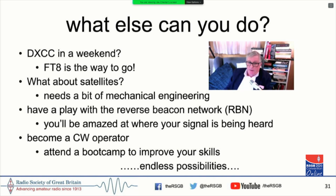I do recommend having a play with the reverse beacon network. This means you send out a CQ call on a frequency in the CQ band, and the RBN picks you up. You log onto the RBN on the web. You'd be absolutely amazed where your signal is reaching. I regularly put out things like 5 watts on 80 meters in the middle of the day, and get answers from stations in the USA in the middle of the day on 80 meters with the RBN. Amazing, absolutely amazing facility. We should be very proud of the guys who set that one up.